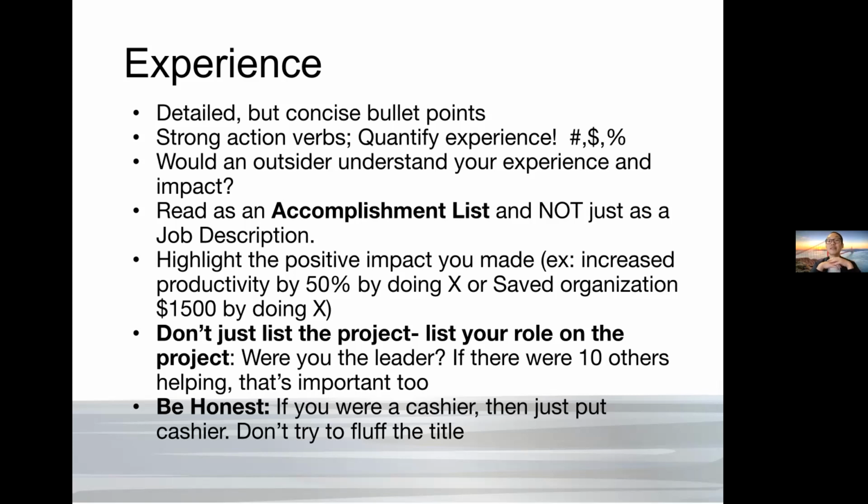So instead of just saying, oh, I tutored students at this school, you could say, I tutored 20 students in a traditional classroom setting on calculus and linear algebra topics, right? You want to provide that level of specification that reads as more than just, oh, here's the thing that I copy and pasted from my job description.